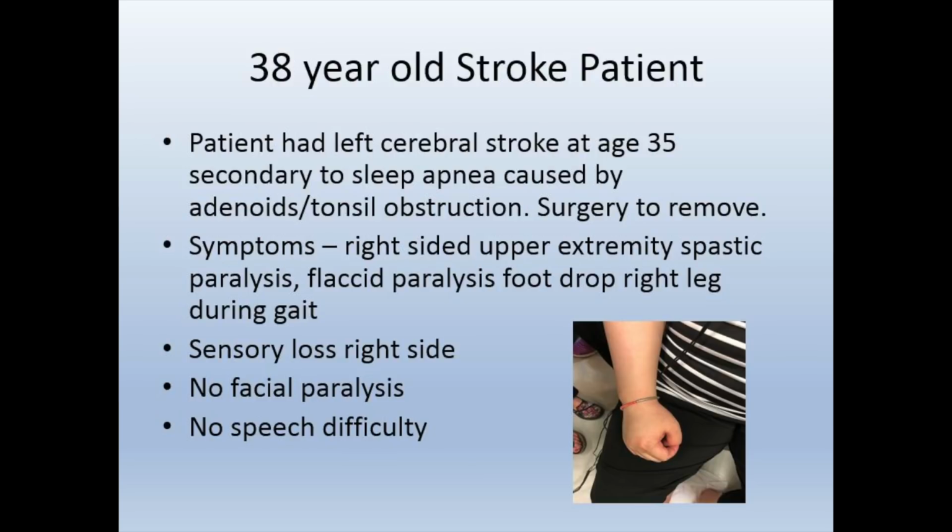She had assistance at home, and she had the normal sort of swing-your-leg kind of gait with foot drop in her right leg, and a combination of spastic and mostly flaccid paralysis in the right foot. I don't know how to describe it except that it was characteristic of a right-sided stroke.